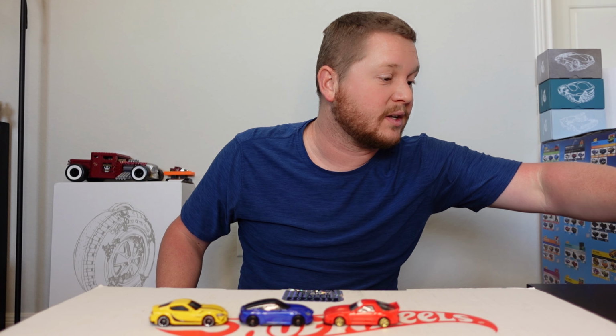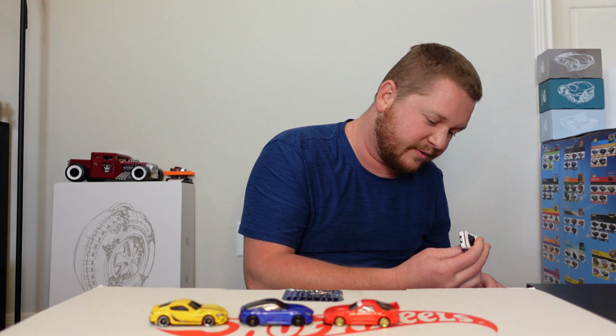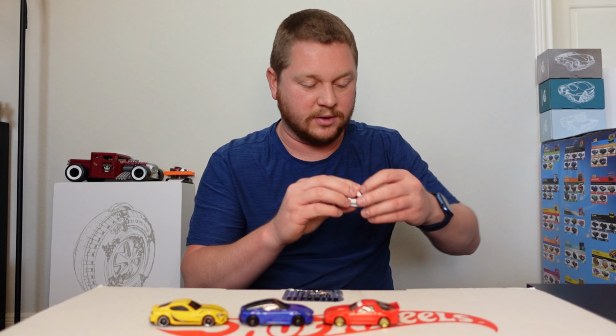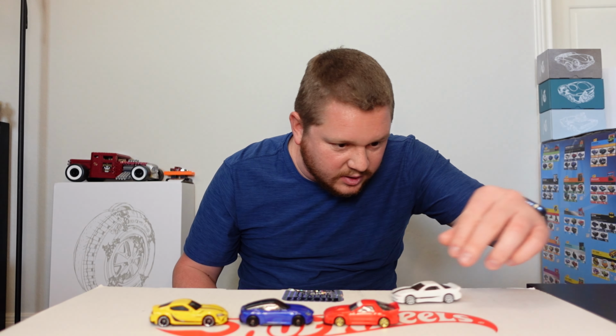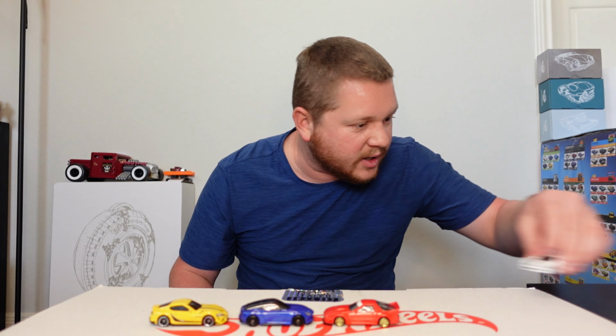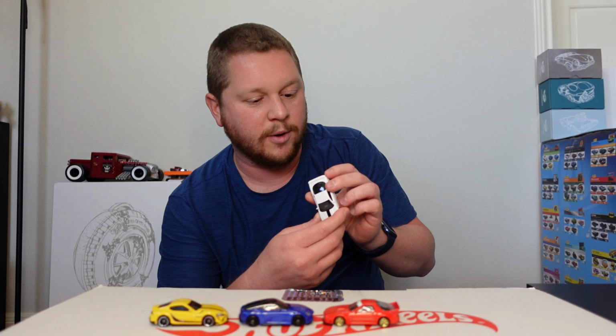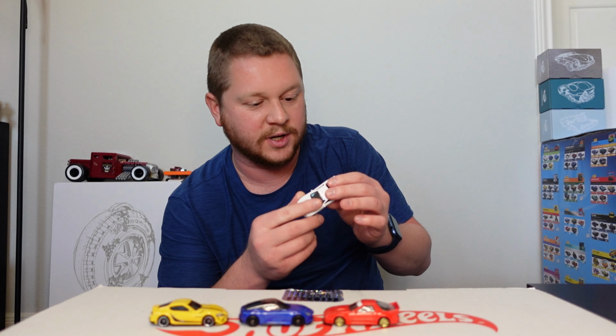Alright, so it's kind of wedged in here. Let's just hope that the back tires are fine. Alright, looks like it's still, just make sure. Oh yeah, so it does look like the rear axle is a little bent. It does have a slight wobble to it, so that's very unfortunate.